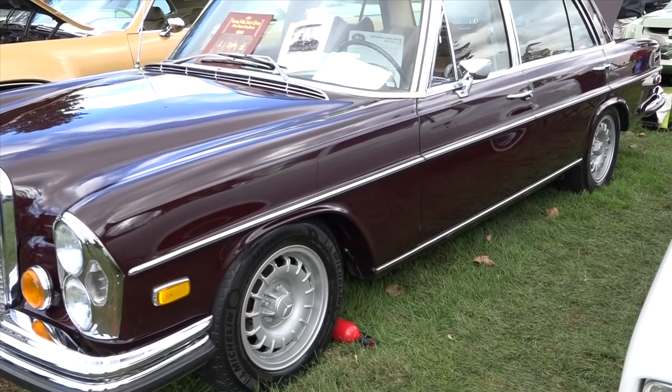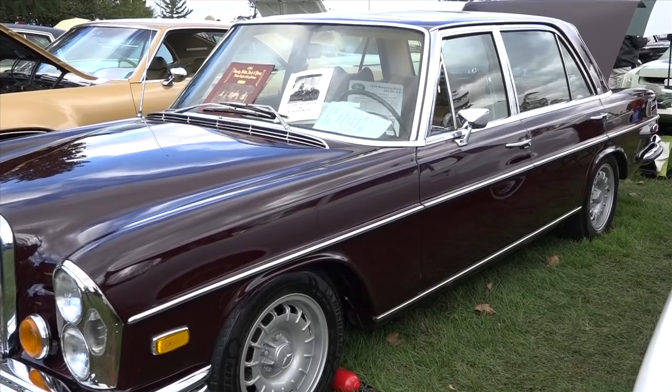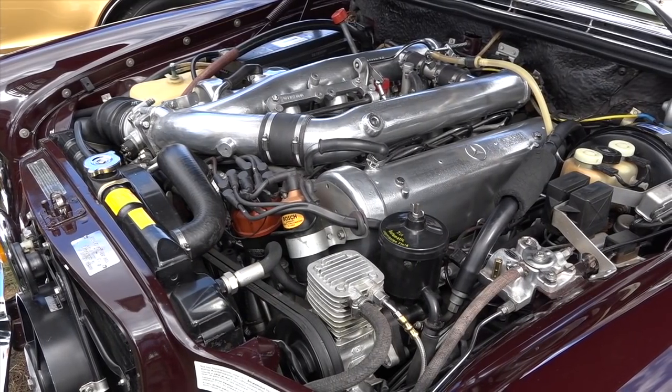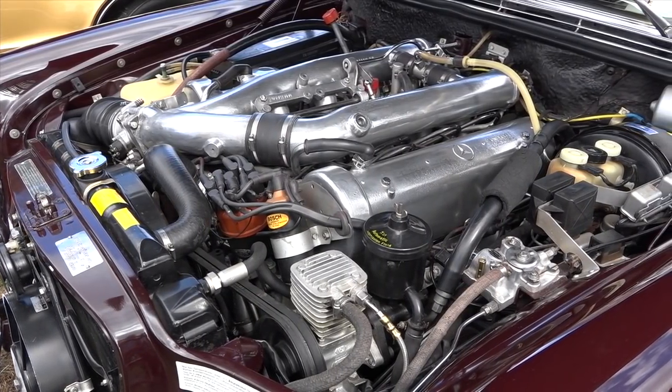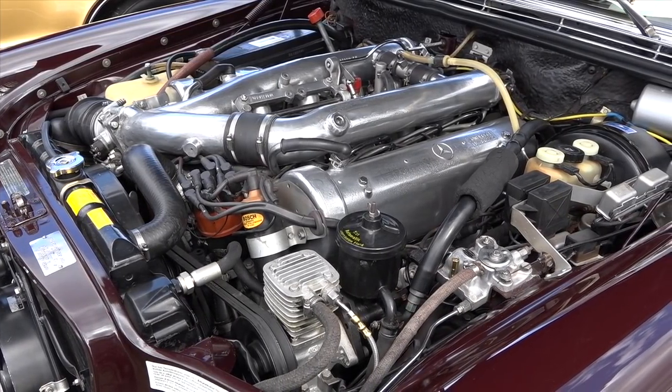Dominic, how are you today? Very good, Fletch. And you? Good, thank you. Love your Mercedes here. We're talking 1970, a 300 SEL. The thing that I love about it, I love my V8s, is to see that 6.3 sitting under there, dual overhead cam. Yes, that's a very highly limited edition car.